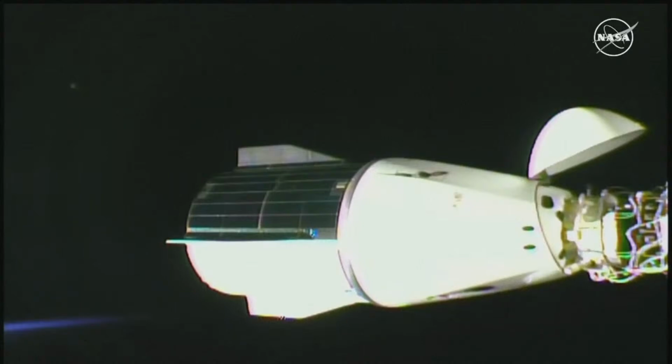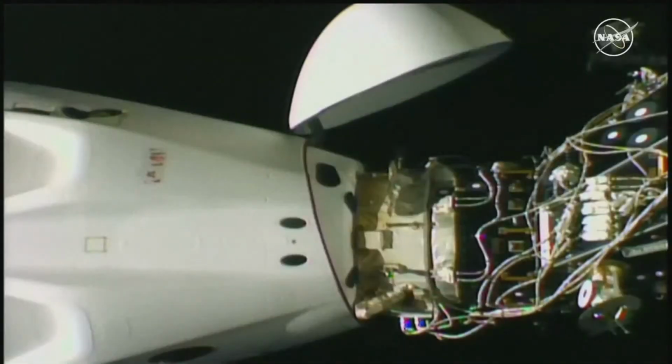Here on your screen, you can see that Dragon is, of course, still docked to the forward port. You can see the nose cone is open. That nose cone does open shortly after launch and remains open all the way through the docked period of time. It does close once we do undock for a return home as we approach the entry interface portion of the flight. Also attached to Dragon is the trunk and the solar arrays.